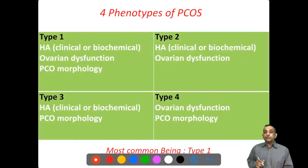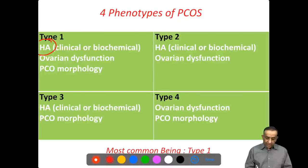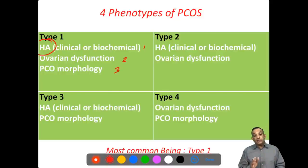All right, so let's move on and tell you what are the four recognized phenotypes of PCOS. Just like I was telling you that ultrasound picture might not be there in all the patients, so there are four different phenotypes. So the most common phenotype, the type 1 phenotype, which is seen in almost 70% of patients of PCOS, is the one which has clinical or biochemical hyperandrogenism. Can you see this? Hyperandrogenism, clinically or biochemically evident. Then ovarian dysfunction, that is she's not ovulating, and a PCOS morphology. So all three present together, that kind of PCO picture is seen in around 70% of patients. Now, type 2, that is, there is hyperandrogenism and there is ovarian dysfunction. Type 3, again, there is hyperandrogenism and a PCOS morphology. But yes, type 4 is that there is no hyperandrogenism but ovarian dysfunction and PCOS morphology. So these are the four recognized types of PCOS patients which we see, and most common being the type 1.